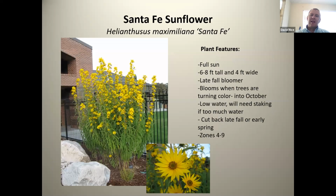And then here's one that's fun, not suitable for every condition or every location, your Santa Fe sunflower. This is a Helianthus maximiliani Santa Fe. Now this thing will get 6 to 8 feet tall, literally, and 4 feet wide. We've got some of these in the garden, and the mass has increased in size. I think it's getting overcrowded now, so the flower stalks aren't quite as tall. But this is a very late fall bloomer. Sometimes it's blooming as the leaves of the trees are changing color. It's blooming in October.